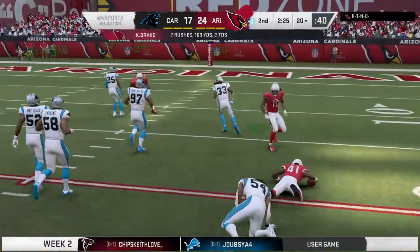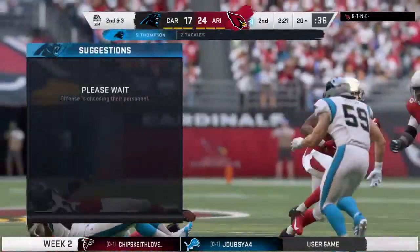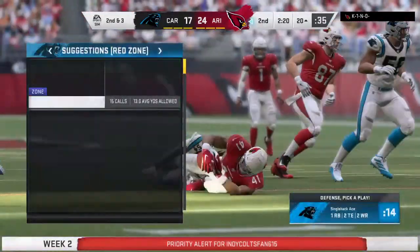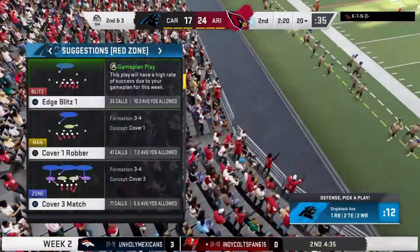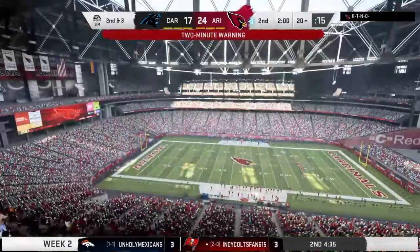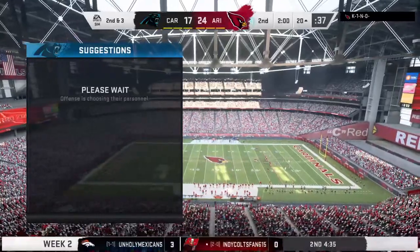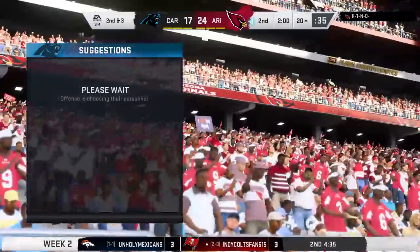And he'll go down right on the edge of the red zone following a pickup of about 7 or 8. Despite the blitz, they're still able to pick up a nice solid gain. The disadvantage of blitzing often alters the normal spacing and run fits and leaves creases like they were able to exploit right there. 2 minutes remaining in this first half of football.